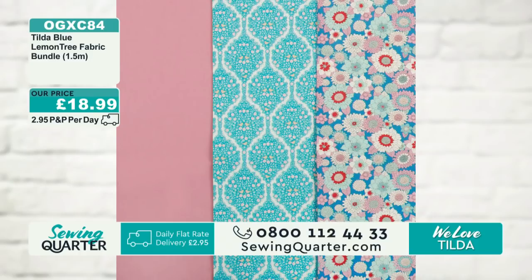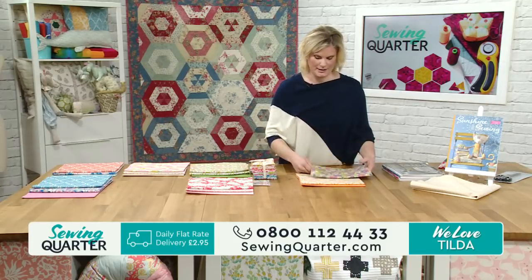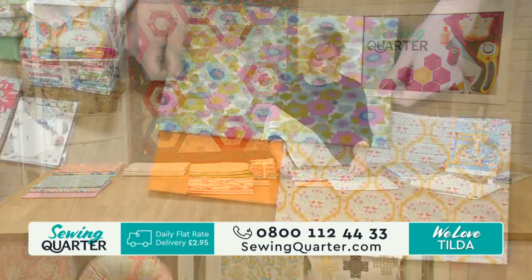Now, this one with the orange, okay. So, this one, oh, we called it yellow. Don't know why. It's kind of orange.